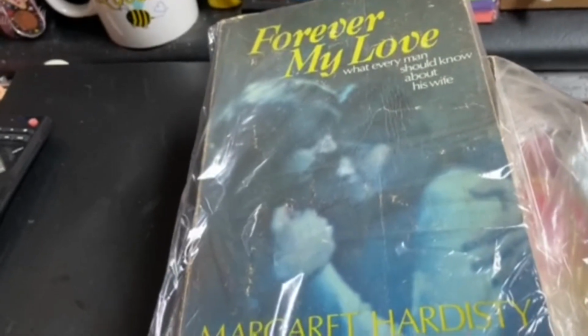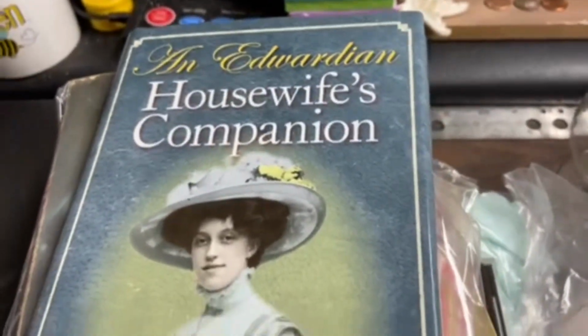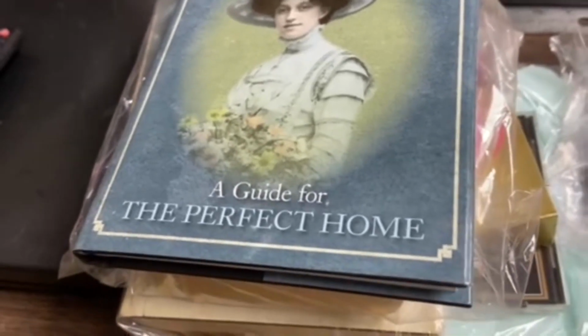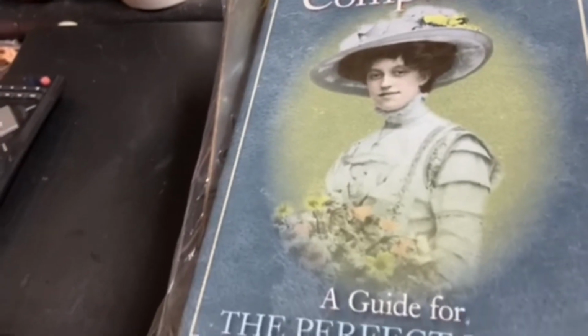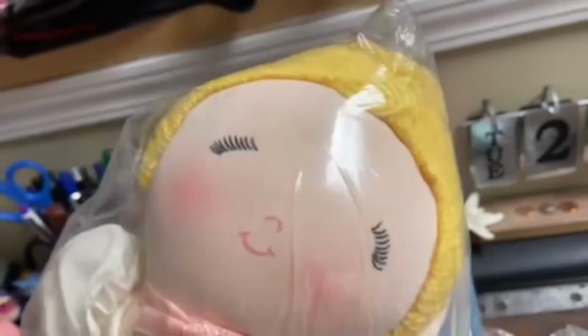$4. Great deal, huh? And last on our books, we sold this An Edwardian Housewife's Companion, A Guide for the Perfect Home. Okay. And that sold for $7.99. Pretty fabulous. And then we sold a topsy-turvy doll. You know, it's got one doll on one side, and then you turn it upside down, and there's another doll underneath it. So it's two dolls in one. So the topsy-turvy doll sold for, hold on, it sold for $12.